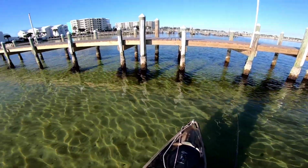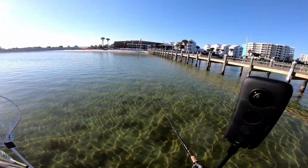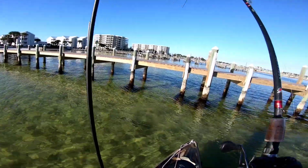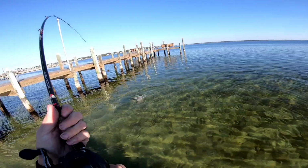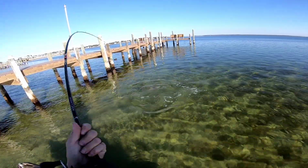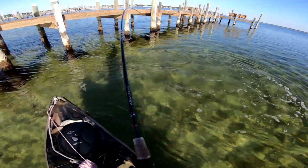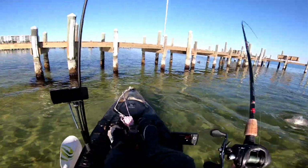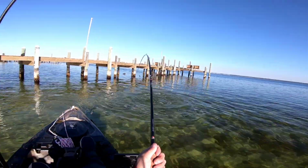Oh, rookie mistake. James, what are you doing? I cannot believe that I just prematurely set that hook. There we go. Got him. Oh yeah. Let's see if I can back off the structure here so we don't totally spook the rest of them out.